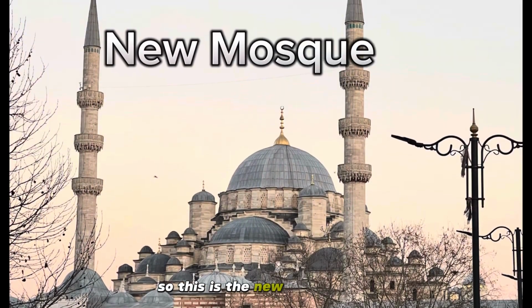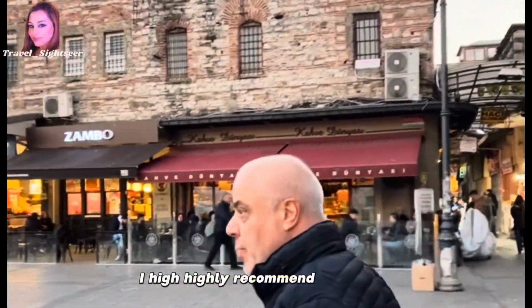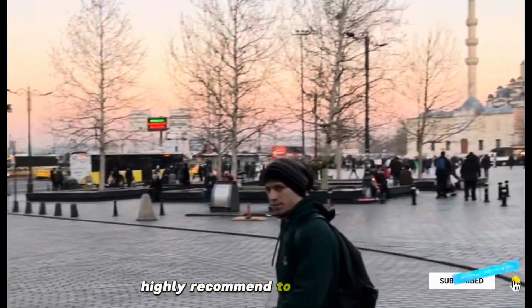So this is the New Mosque, and inside this mosque is absolutely beautiful. I highly recommend to go inside the New Mosque as well. I didn't make any footage inside, but I definitely highly recommend to go inside.